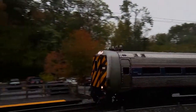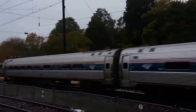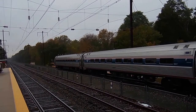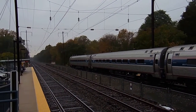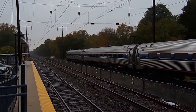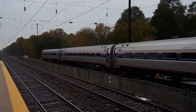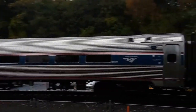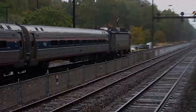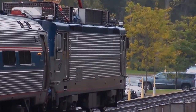Former ex-Metroliner cab car number 9649 in push-pull service, here on this very gray, rainy night. Let's see, we have one, there's two, there's three, here's four, here's five, and right down there is AEM-7 number 939.